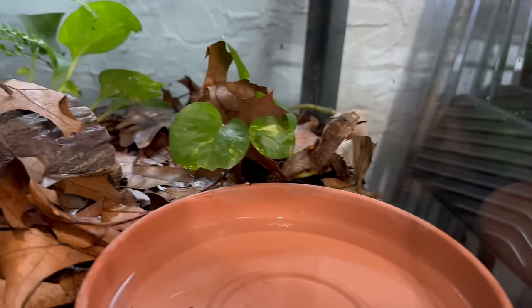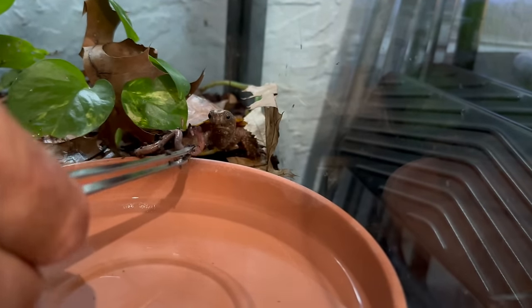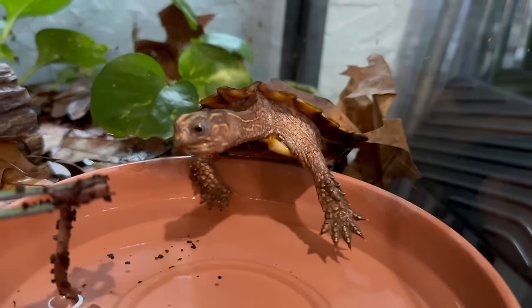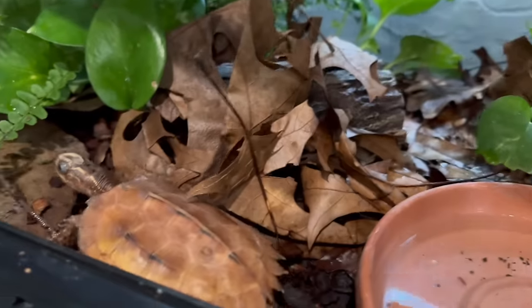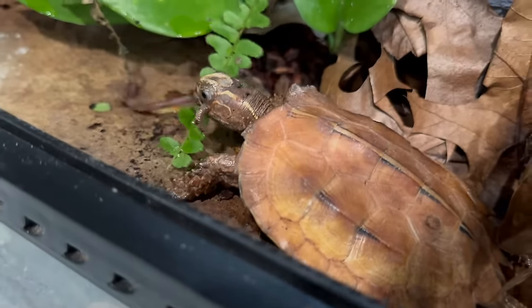Yeah. Let's see how fast this thing comes running around the bush. Super, super cool little turtles with a lot of personality. Now these definitely have some really good personality. Huge prey drive. Boom, got them. So cool, you guys.